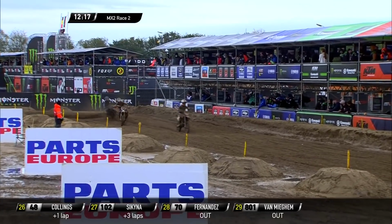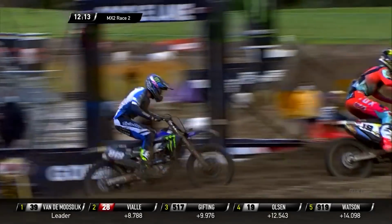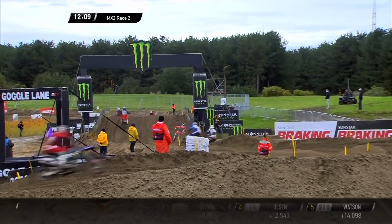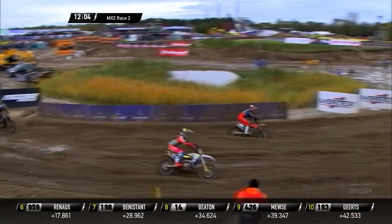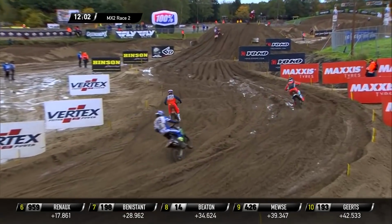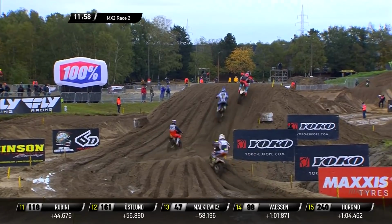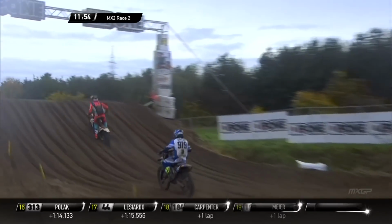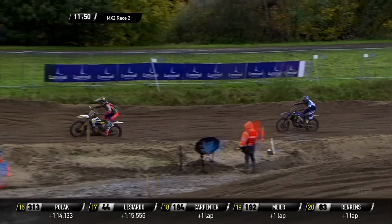But where is Watson? There he is, just behind Olsen. Olsen closing down the door on the Yamaha man. Jago Geerts in 10th place after that mistake. Back markers need to stay out of the way. Oh, it's heavy landing there twice for Olsen. This one is just too close to call in terms of the overall classification.